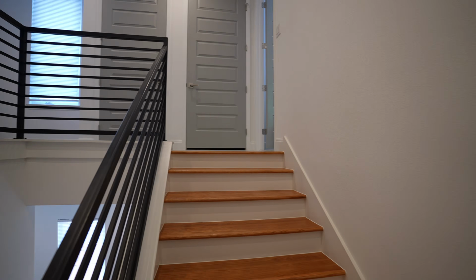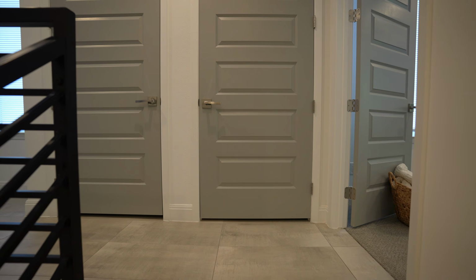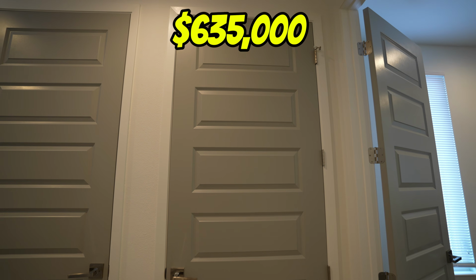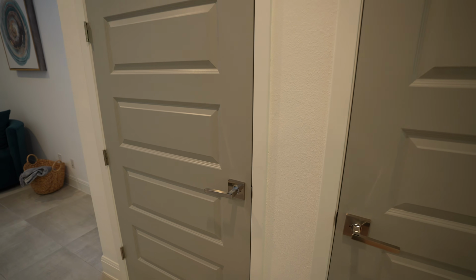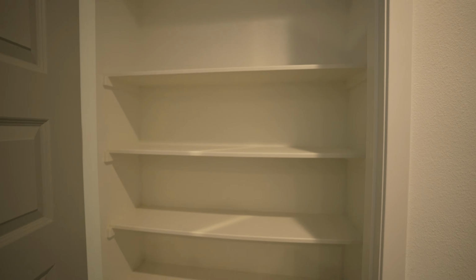So this is their model. Again, 2,855 square feet. They do have smaller plans that start closer to 600,000. And this one is actually going to be 635,000. So for the space and the location, it's honestly a pretty good price. Nonetheless, upstairs you're greeted with 2 linen closets.